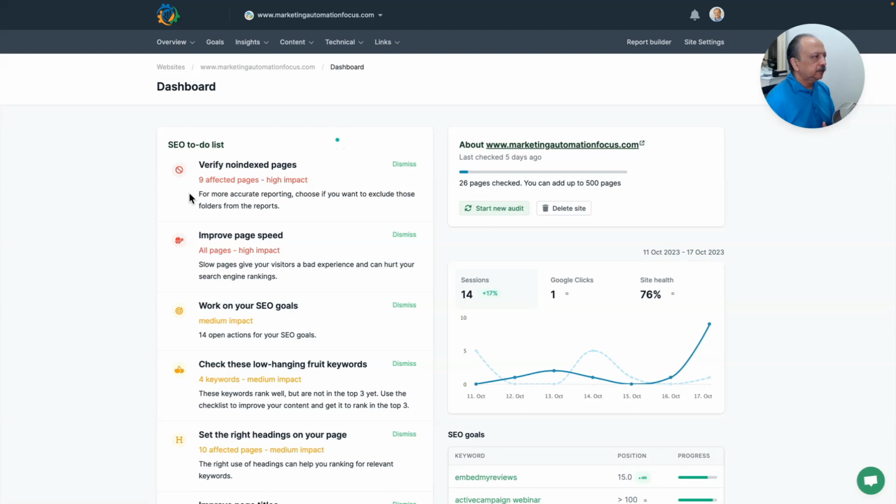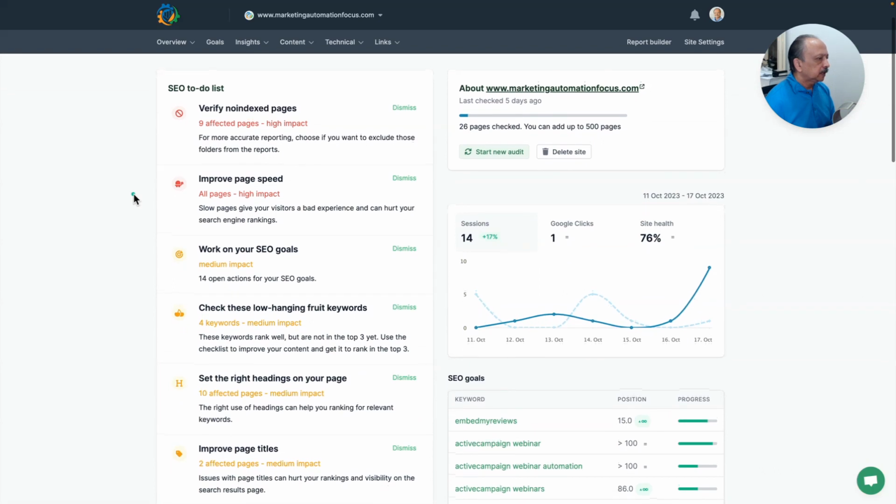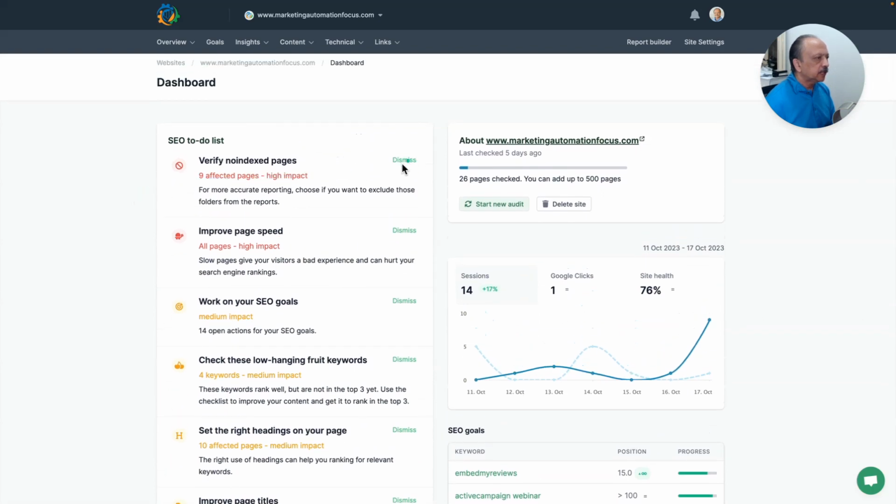Okay, so as you can tell, it gives me a really nice SEO to-do list in a prioritized manner, in terms of what you most likely want to fix first. And so, yes, I do have my work cut out for a while, actually, since I haven't done much from the time that I added this domain. Okay. But you can dismiss it, as you can tell.